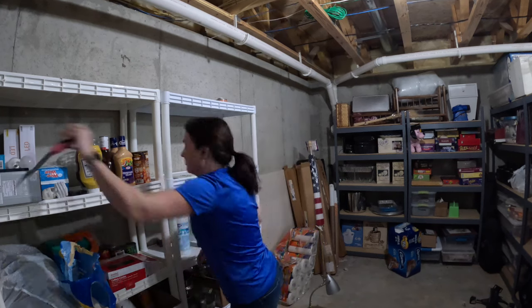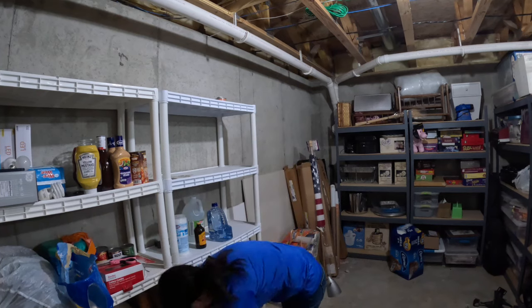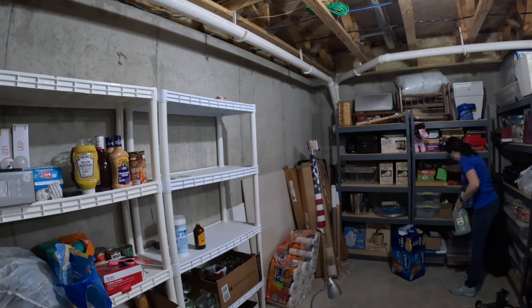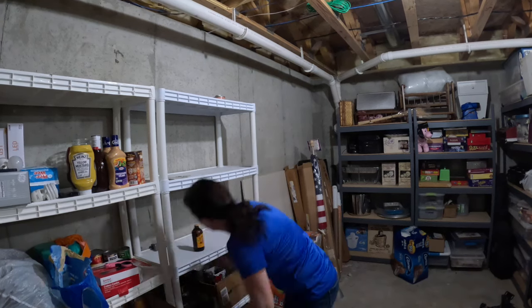Transforming your basement from cluttered chaos to an organized oasis is an incredibly rewarding experience. Not only does it enhance the functionality and aesthetics of your home, but it also leads to a clearer mind and a more peaceful living environment.